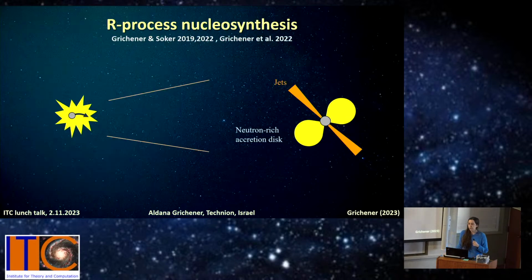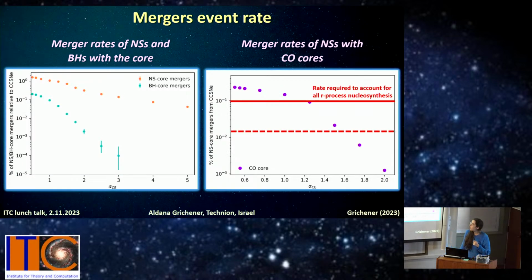The first of them is the formation of variable elements in the accretion disk that is formed around a neutron star as it merges with the core of the giant. So essentially from here, I found the event rates. In this graph, we have the percent of neutron star and black hole core mergers relative to core collapse supernovae for different model parameters that I use. The x-axis is the common envelope efficiency parameter that I varied in my simulations.